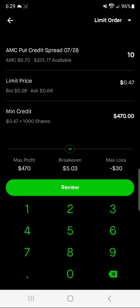Even though someone may not buy your 10 contracts, because as you can see on the limit price side, the bid price is 28 cents, the asking price is 66 cents. And so Robinhood automatically chose one right in the middle at 47 cents. Typically, the closer you are to the bid price, the higher the probability of someone buying your contracts. So let's just do 30 cents per share. So your credit that you would receive, as you can see here, is $300. And then your max loss down here at the bottom would be $200.